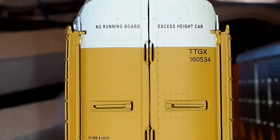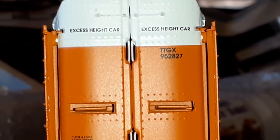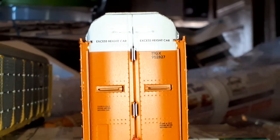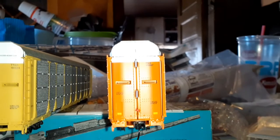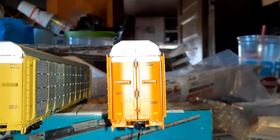Okay, we're looking at the Walthers Proto car and we'll zoom back out just a little bit. But just to show you here, the ends, as I mentioned, this is the out-of-the-box stock model. You notice it has the Proto Max coupler on this car.